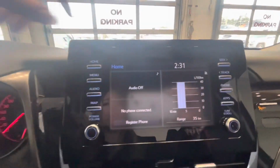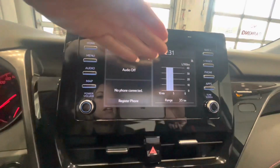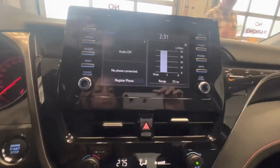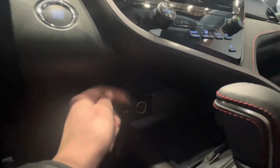Up top we have your home screen, which has your music, your phone if it's connected, and your average fuel economy. And below, you're gonna have Apple CarPlay and Android Auto. You can plug in through this USB port here. Sorry, it's a bit dark. There's also a 12 volt cigarette style charger there. There's a pad that folds back, so you have a little secret storage area.